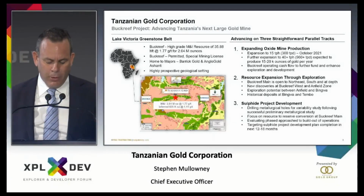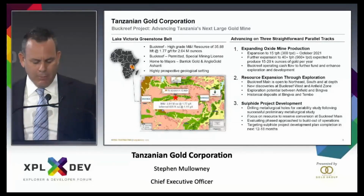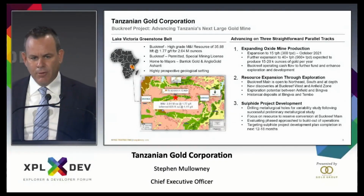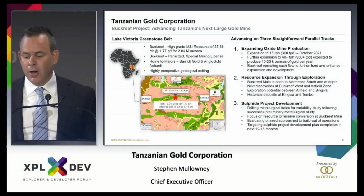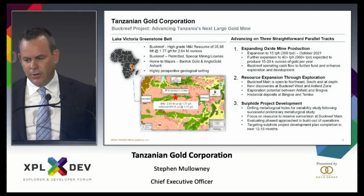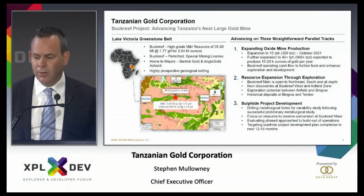Our Buckreef project is fully permitted, as mentioned earlier. It's a high-grade open pit resource. We currently have over 2 million ounces at 1.8 grams a ton in the measured and indicated category, and another 635,000 ounces at 1.11 grams a ton. So we're starting off with a very significant resource in a major mining area in a greenstone belt, which typically leads straight to good metallurgy, which we have, which I'll get into in a second.